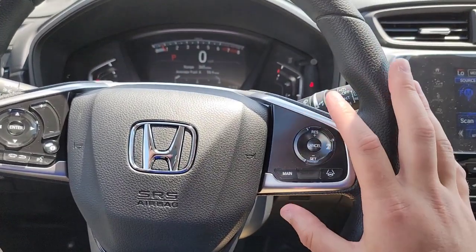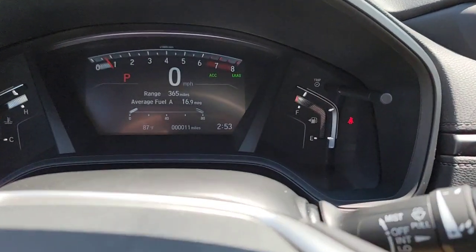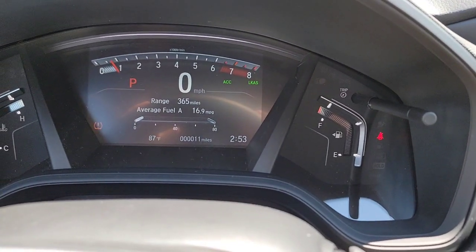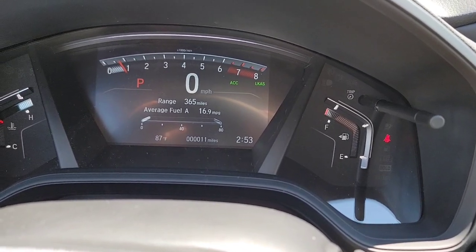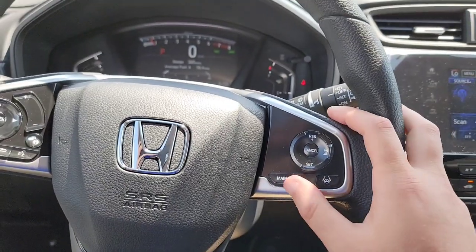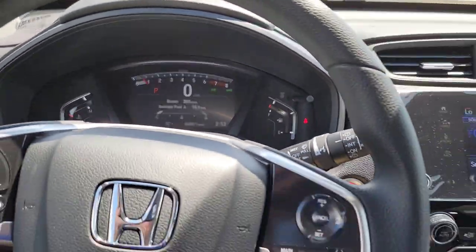You have all of your Honda Sensing features over here on the right-hand side of your steering wheel. You can tell when it's available by the green writing. Right there you get ACC, your adaptive cruise control. Then you got your lane keep assist system. If you don't see it, not a problem. Just hit this main button here. As you can see, it's gone. Now it's available, all right?